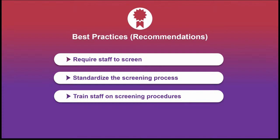And when we approach this, we ask them, if you were to make recommendations to other programs, if you were to recommend to them what they could do to improve their behavioral health screening, what would you tell them? So this is their recommendations to all of you guys, to all of your programs here. These are their recommendations to you and how you can improve your behavioral health screening. The first one is require staff to screen.